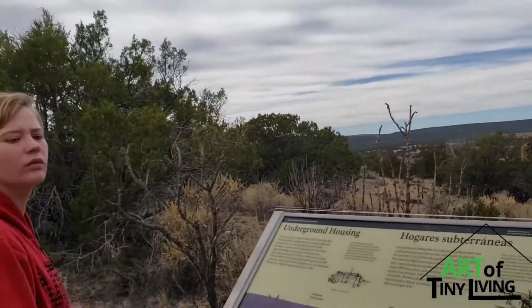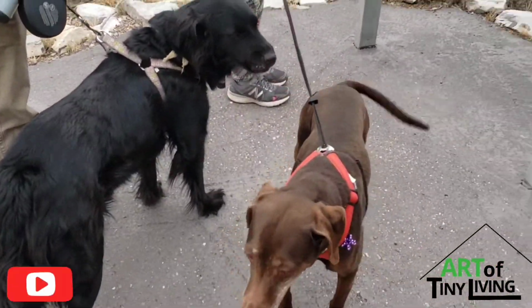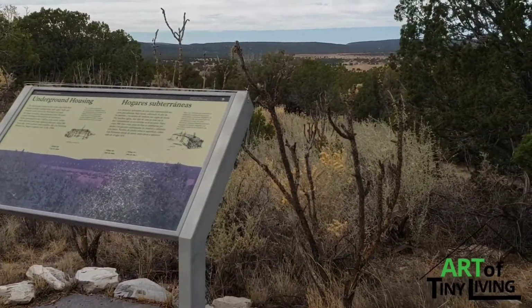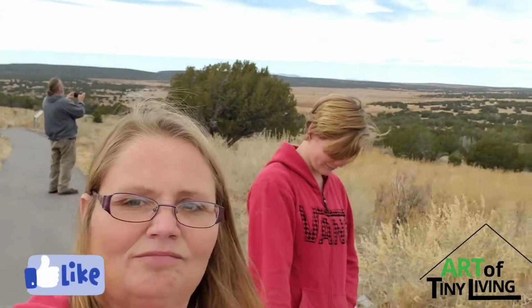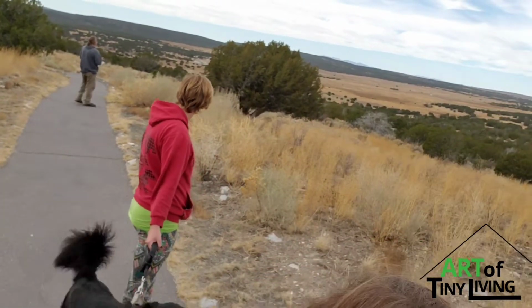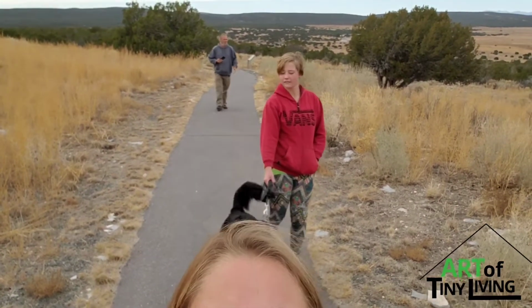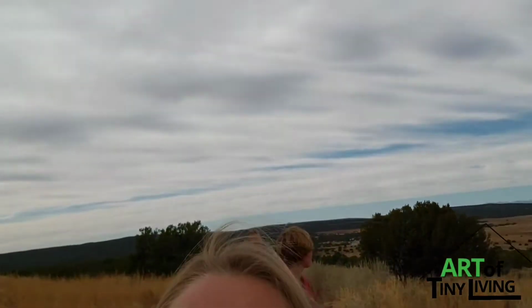We are at the Grand Riviera, part of the Salinas Pueblo Missions National Monuments Center. It is pet friendly. Just keep your dogs or your animals, your kids, all on the path because rattlesnakes are present.